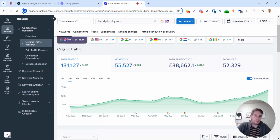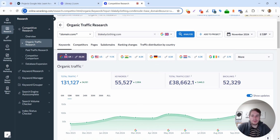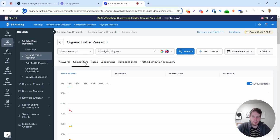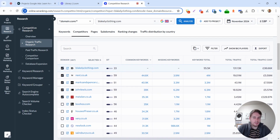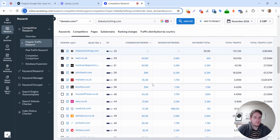So you can see organic traffic, the number of keywords ranking, how much the traffic would cost if it was Google Ads, how many backlinks the site's got. To look for competitors in SE Ranking, you just click the tab, but that doesn't give the full story. This shows the top competitors as Next, Marks and Spencers, John Lewis, Matalan for Blakely Clothing, because they've got the most keywords in common.